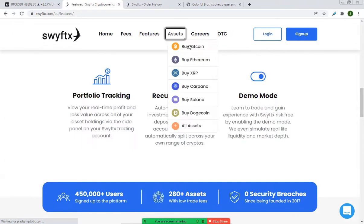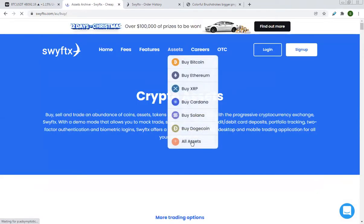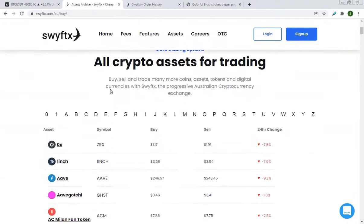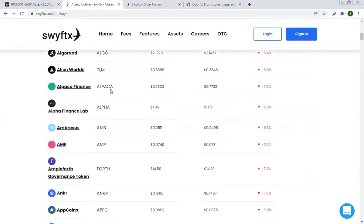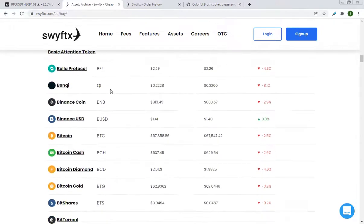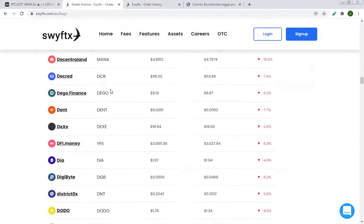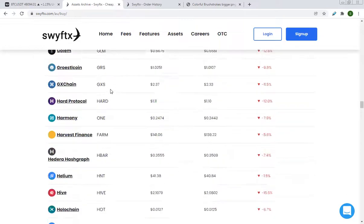Okay, assets, plenty of assets. Let's just have a quick look, see how long this takes to load. And these are some of the tokens. As you can see today, as I told you, everything is down today. So would you buy today? Would you invest today? Or would you wait until the market improves? Depends on your point of view.